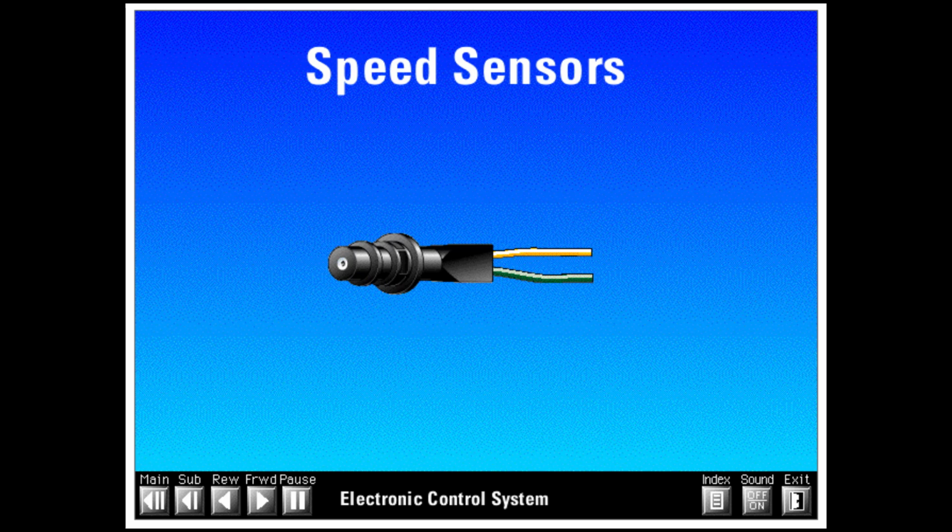The fourth type of sensor is a speed sensor. This type of sensor is used for the speed and timing sensor on the engine. The speed timing sensor has a permanent magnet and a coil of wire inside. A change in the sensor's magnetic field induces a voltage into the sensor. The ECM reads this sudden increase and decrease in voltage as a signal.